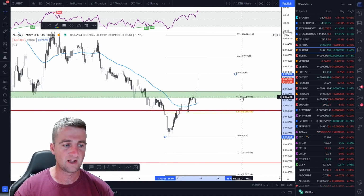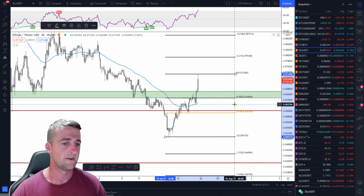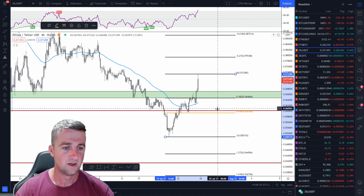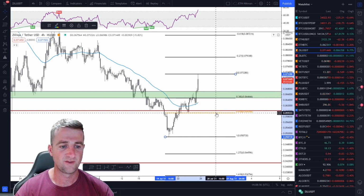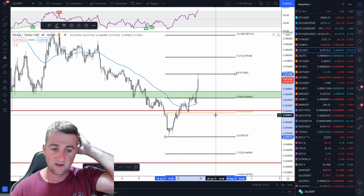This area pretty much slams right on this 382 level. So if you're looking for buys for Zilliqa, I would potentially place some orders laddered from 6.4 cent all the way down to this region down here at 5.9 cent. Orders within that range, I think, will be a nice level for you to accumulate.